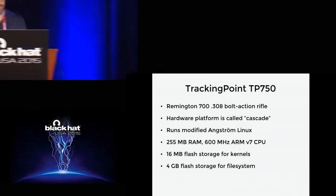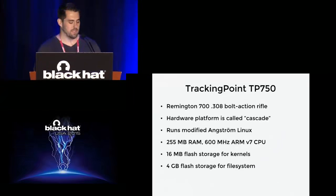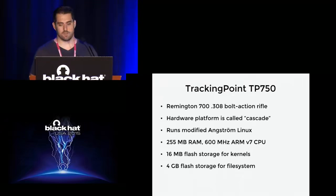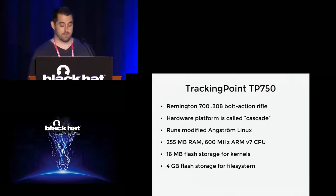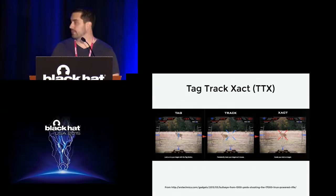So the platform we were working on is the Tracking Point TP750. The base rifle is just a Remington 700 308 bolt action. The hardware platform, which is the scope that Tracking Point actually built, is called Cascade. They've got a smaller platform for the shorter range rifles, which they call Ares. A lot of the things we found here we're fairly certain would work on Ares, but we haven't gotten our hands on one to actually test that. It's just a Linux machine, runs Angstrom Linux, very similar to what you'd find on a BeagleBone Black. 256 meg RAM, 600 megahertz processor, ARM v7. There's a 16 meg flash ROM that holds 4 Linux kernels, and then the file system's on a separate non-flash 4 gig.